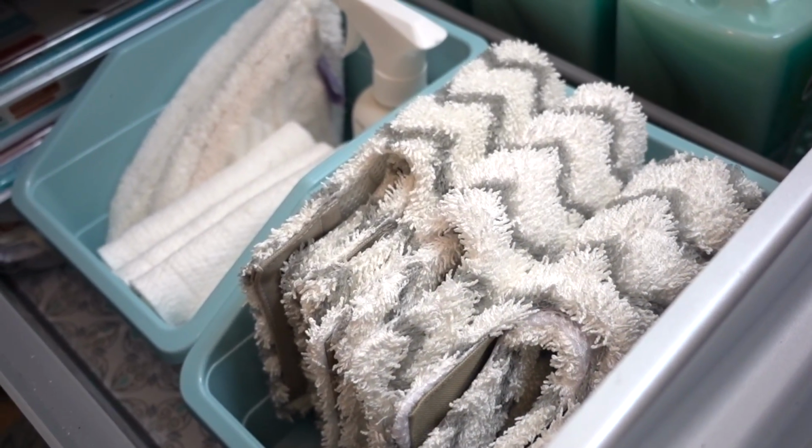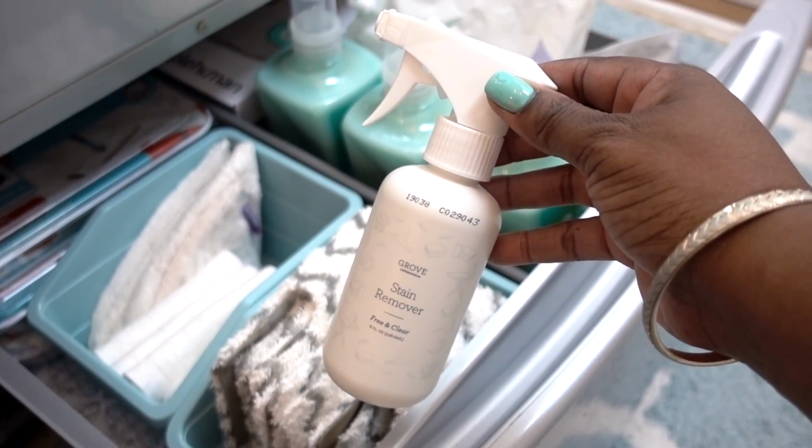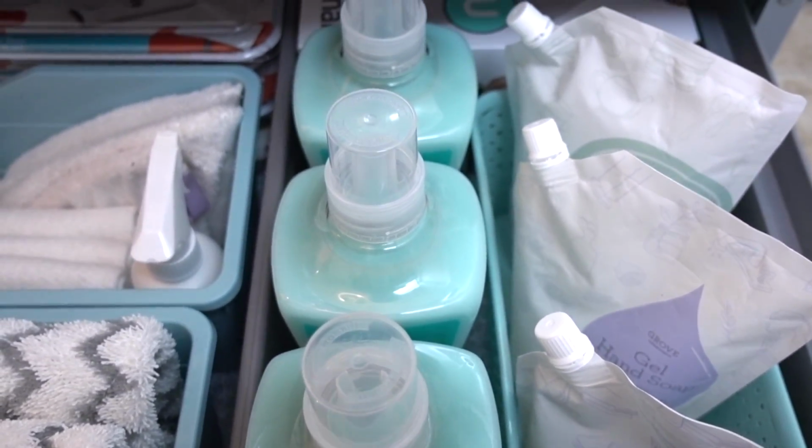On the other side, my replacement steam mop pads, cleaning rags, and the Grove Collaborative stain remover. Extra softener bags and hand dish and laundry refills are here.